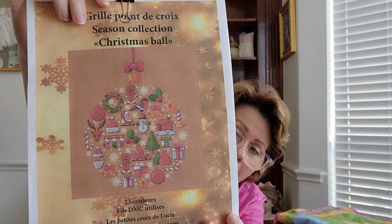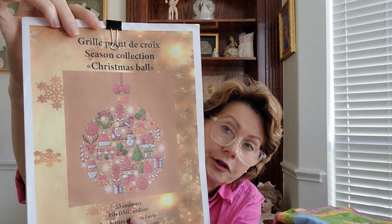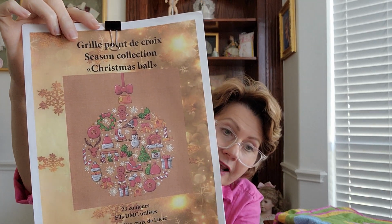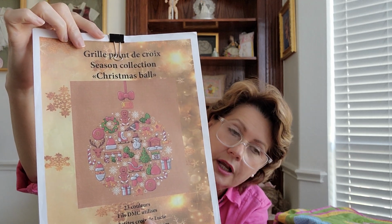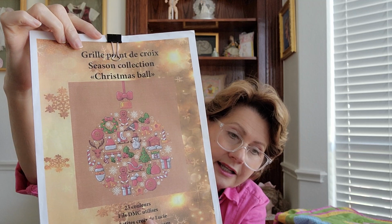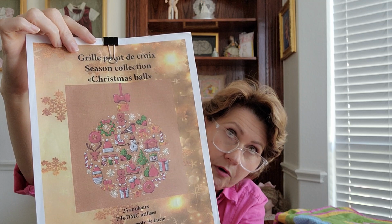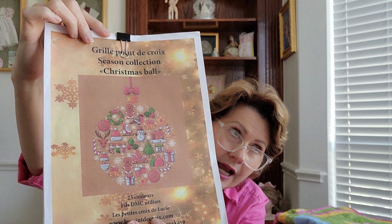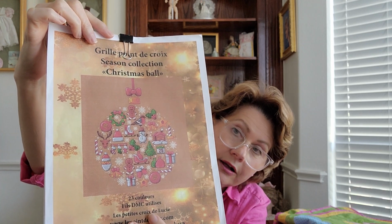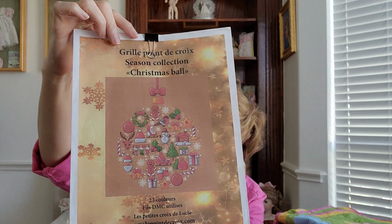This one right here, the Christmas ball, uses 23 colors, and for a while this pattern was out of stock, but I did see it the other day on Everything Cross Stitch. I know someone had asked me where I got this from, and I believe this one was actually purchased out of an Etsy store, I think. But Everything Cross Stitch, I saw the other day, this was like 4 days ago, had it in stock. So anyway, if you're interested in getting this Christmas ball, go check them out. So, but this is what I've done so far on this one.